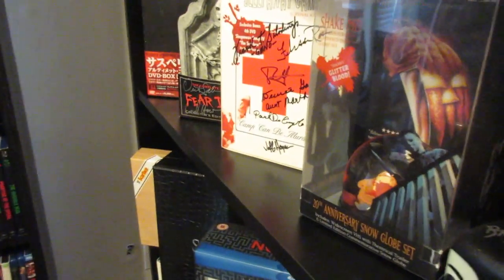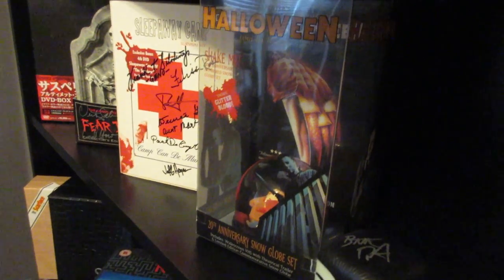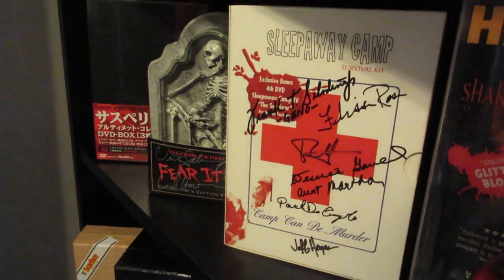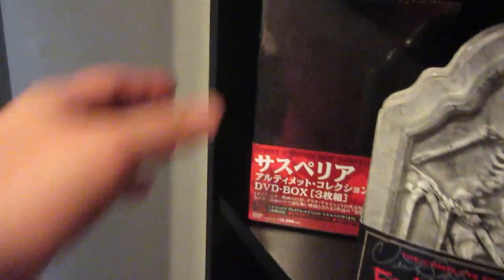Then there's the Snow Globe 20th Anniversary Halloween VHS set, which goes for ridiculous money now. I've actually seen people pay like $300 for this. So that's crazy. The Sleepaway Camp Survival Kit Red Cross one that was recalled because of the Red Cross. Got it all signed. This is probably my favorite and rarest, most expensive set in my collection right here.